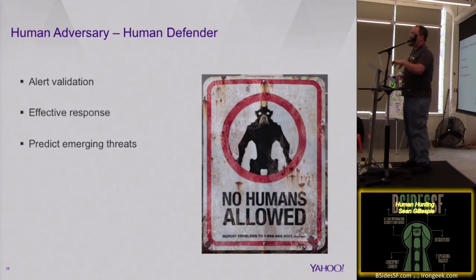And so when you have these automated systems trying to do all your containment, all your response, all of these things all by themselves, you wind up in a lot of situations like this where you can damage business critical systems without really understanding why any of that's happening.